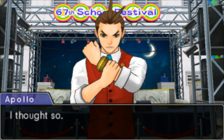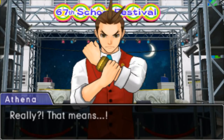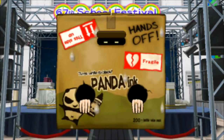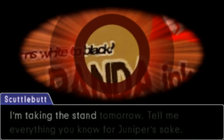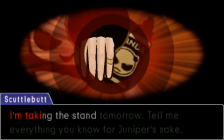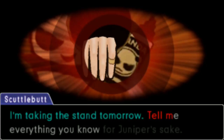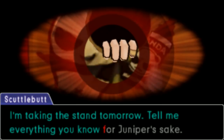I thought so. Athena, my bracelet's reacting. Really? That means... A lie already? That was quick. Okay, I know there's a lie in there somewhere, but the real question is, how the hell do I tell when a cardboard box is lying? God, they don't teach you this in law school. Alright, focus, Apollo, think. There's only one visible thing of this person outside of the box, and that's their hands. Maybe I can check for some kind of sweaty palms or nervous tick.